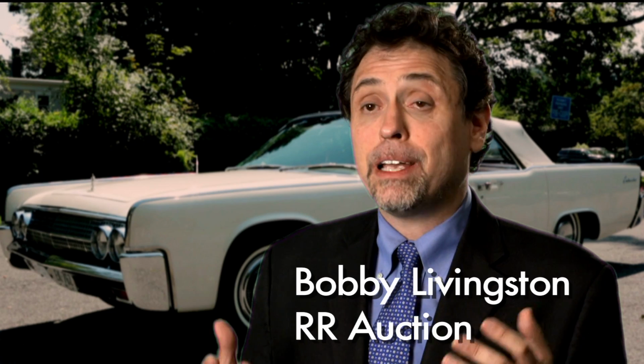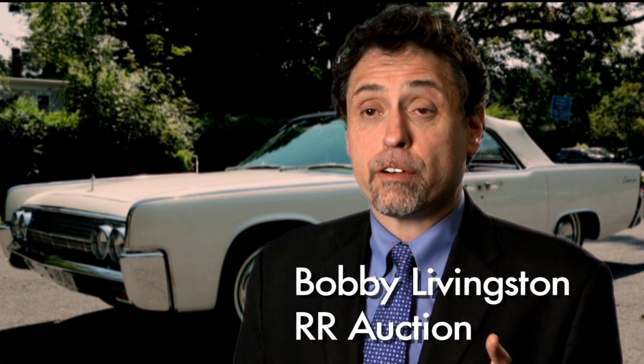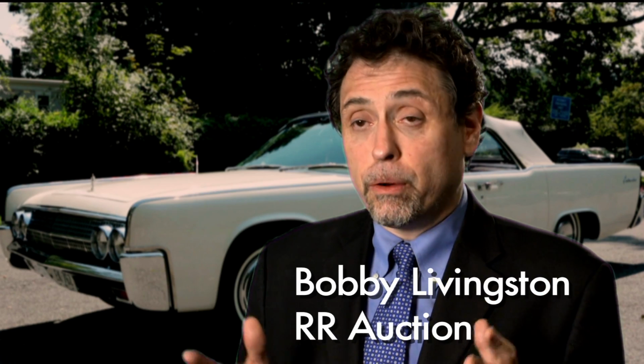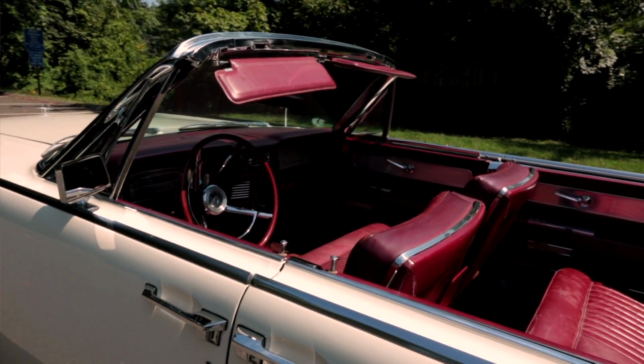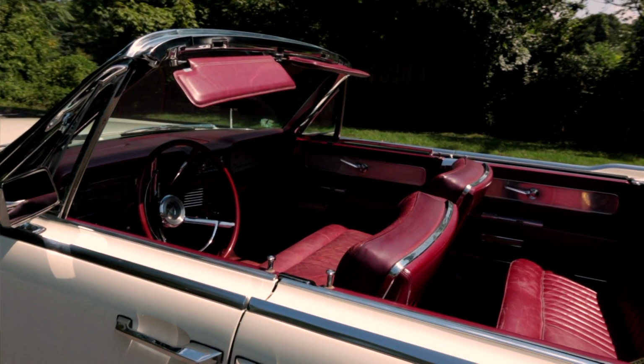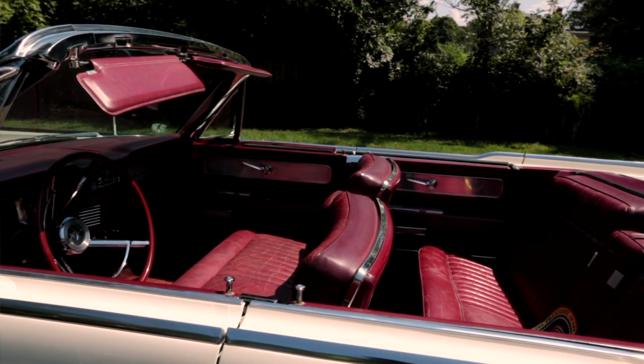This 1963 Lincoln Continental is incredibly important because it drove the President, the First Lady, and the Governor of Texas to the airport where they'd meet their fate. This Lincoln Continental is very well known. It was displayed in the museum for 31 years and traveled the world as a major attraction.